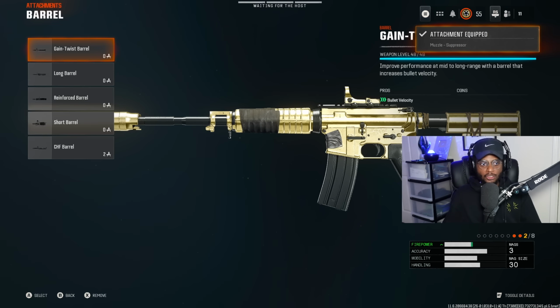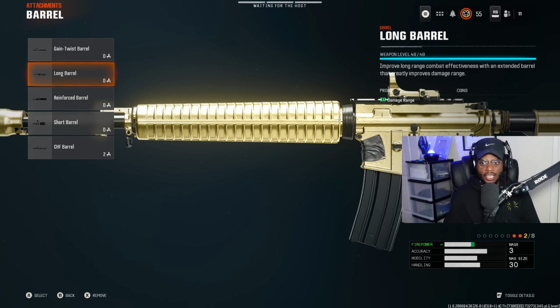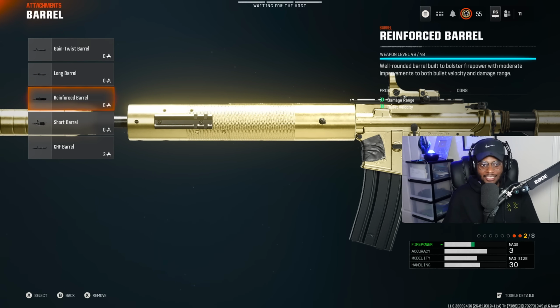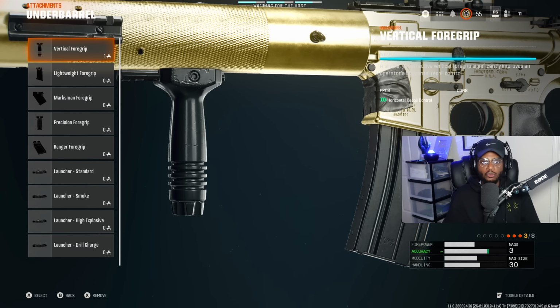For the barrel, I do recommend putting on the reinforced barrel on this weapon, bumping up damage range and bullet velocity. If you want to, and this is going to be if you want to have the fastest TTK at longer ranges, feel free to rock the long barrel, but for this setup, it truly is not necessary. For the underbarrel, we are going to utilize the vertical foregrip, a great attachment to improve more horizontal recoil control, keeping this weapon in check.